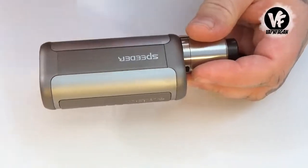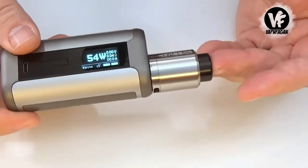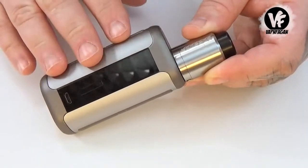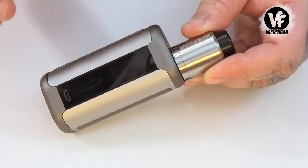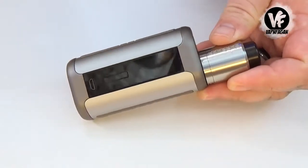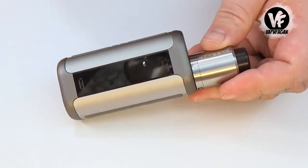I would usually use this device mainly with a sub-ohm tank. I wouldn't primarily use it with RDAs, but with the sub-ohm tank, this thing would be awesome. Running it at around 100 watts, I get some really good battery life. And like I said, I really don't do Aspire stuff, but something about the speeder just really caught my attention, and I continue to use this one.